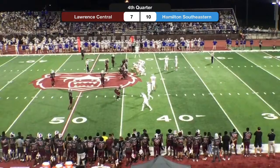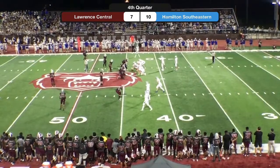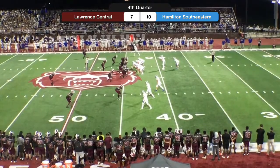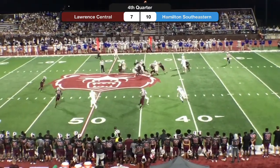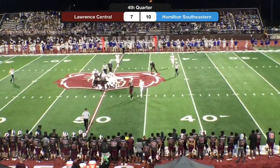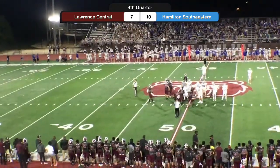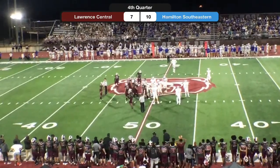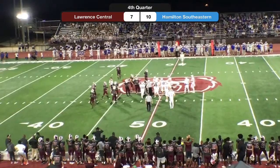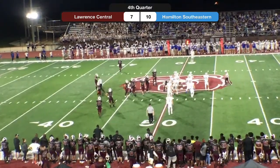Royals get ready to snap the ball. 7 minutes, 30 seconds now. And they'll take a run right down the middle. A nice run, probably about a 5-yard gain, a little extra push from his team. Actually, maybe a little more, maybe a 6-yard run. A good run by Jalen Alexander. 2nd and 4, ball on the 50.